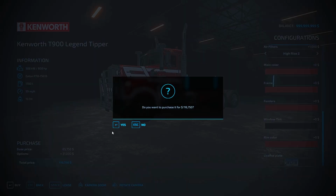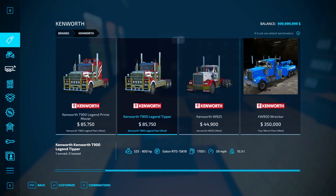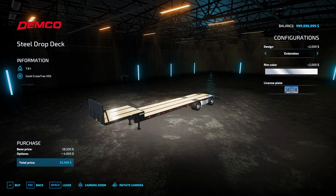Let's go ahead and buy this thing. 116,000, a little cheaper than the other one. But we're good. We're going to go ahead and buy a trailer now. Just a flat deck one because we're going to be making a delivery today with the Kenworth while we test it out. So let's head on over. We got to bring these trucks back to the shop. And then, like I said, we're going to head out and pick up some office stuff.